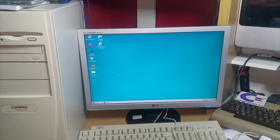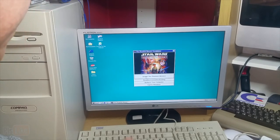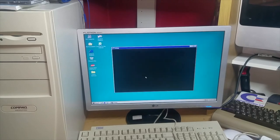Is this going to auto-boot or anything? Oh, nope. I go to touch it and it wakes up. Our drive does anyway. Okay, install Phantom Menace. Analyze your computer. Let's have a look at that. No, that's not an analyze my computer. Let's just go. What the hell is that? Let's go straight for it. Yes. And see what we can see.